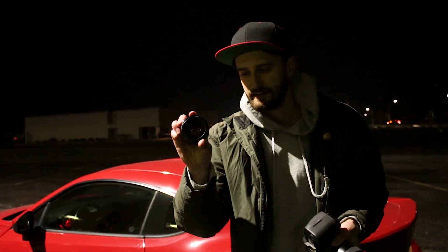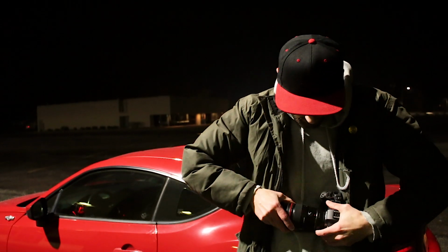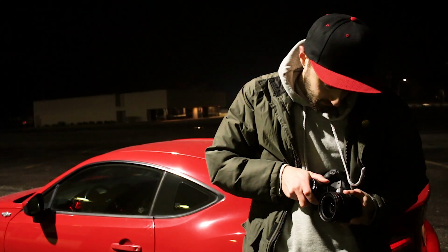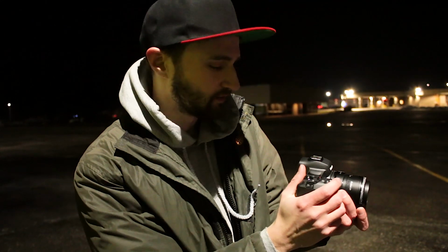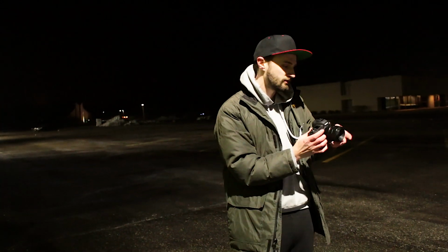Alright, so as promised, I'm going to switch over to the Nifty 50 and see what we can get with this lens. It is a little bit of a longer lens, so I have to step back a little bit further to get the whole car in the shot, but let's see what we can do here.